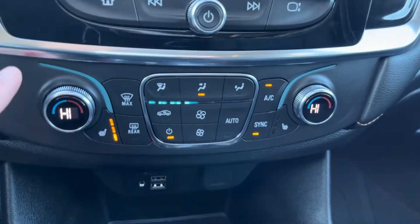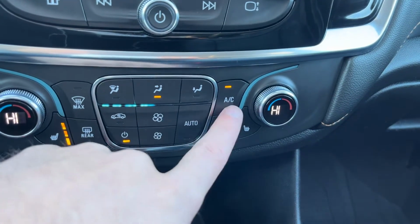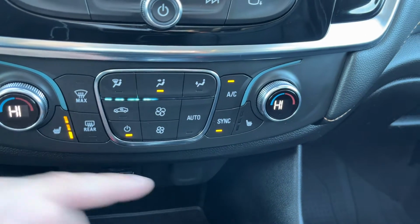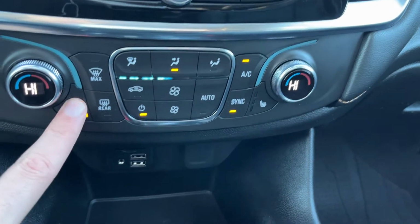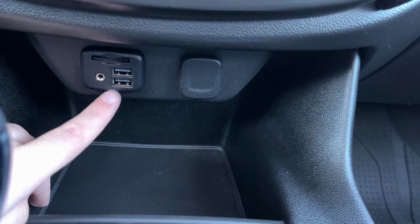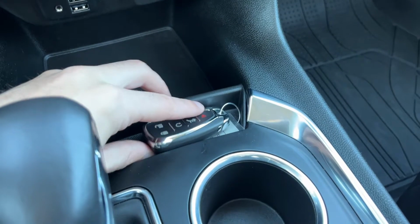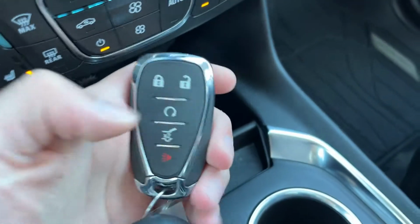Then moving below that, we have dual zone climate for the front on either side with front and rear defrost, AC, sync, as well as our heated driver and heated passenger seats. Below it, we have our SD slot, an aux, 2 USBs, a 12-volt plug, as well as some storage. You can see our key in our front storage here.